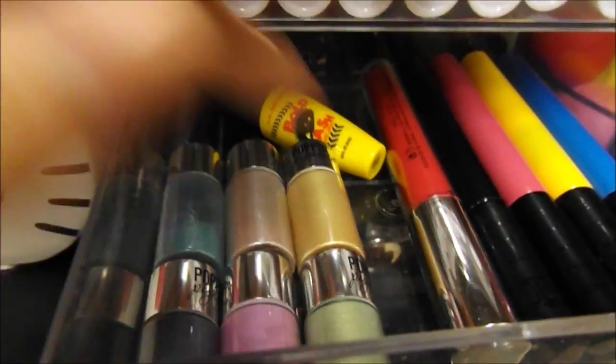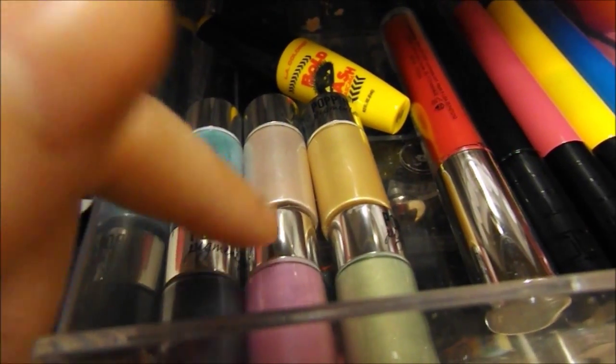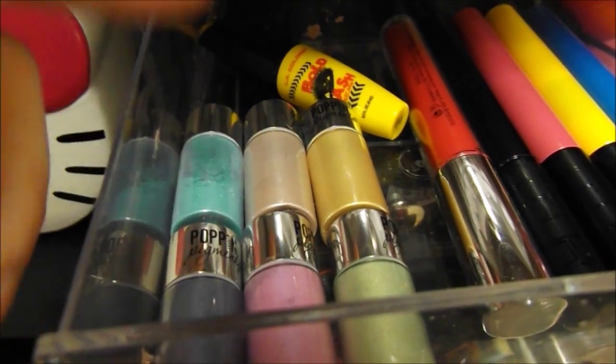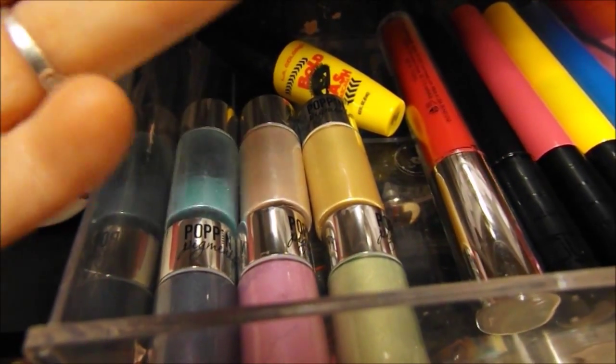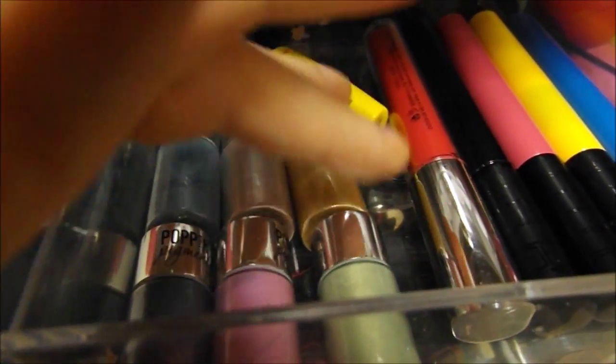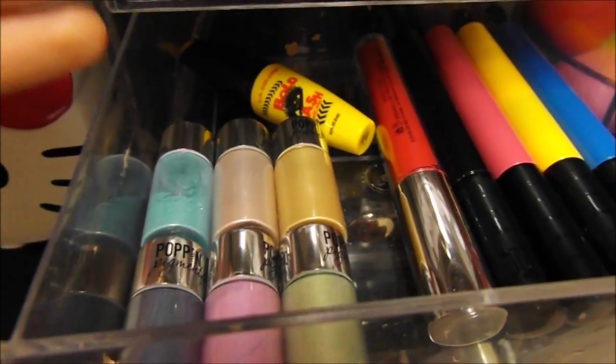I have these 6 popping pigments from, what is it, Hard Candy, and I just have them in here because it was an empty drawer, so I was kind of trying to fill it up. But I use these if I just need extra glitter or something on my eyes. And they're really good. I like them.